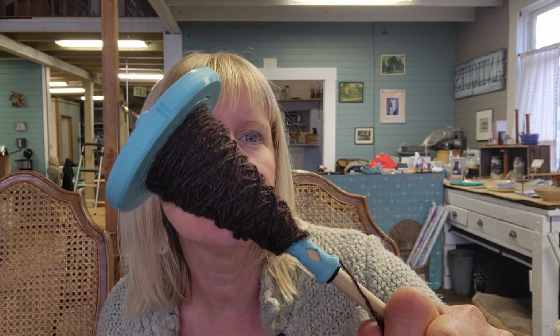Okay, I wanted to share this with you because I'm crazy. We all know that. Us fiber people, we just don't stop, right? So this is one of the things I've got going on, and I don't know if it's going to show, but it's got some dyed up mohair in it.